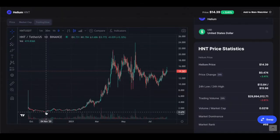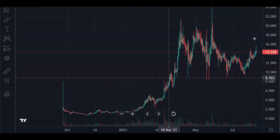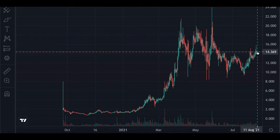The price per token was around 70 cents. It's around 70 cents, or 72 cents. So my question is, how did it get from there to around $14 at the moment?